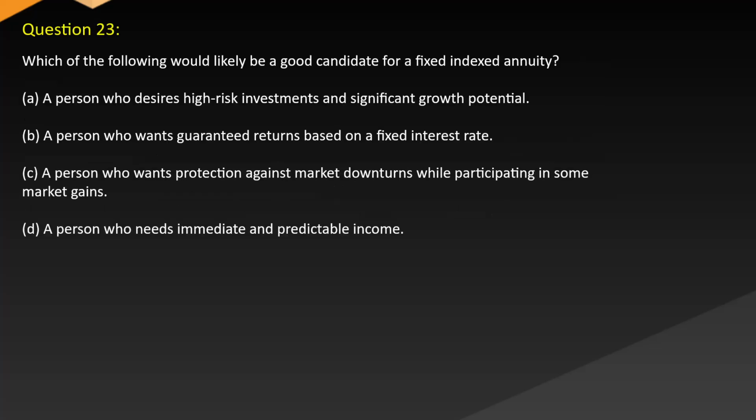options. Question 23. Which of the following would likely be a good candidate for a fixed indexed annuity? A. A person who desires high-risk investments and significant growth potential. B. A person who wants guaranteed returns based on a fixed interest rate. C. A person who wants protection against market downturns while participating in some market gains. D. A person who needs immediate and predictable income.